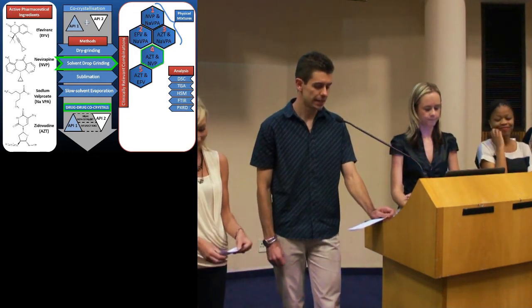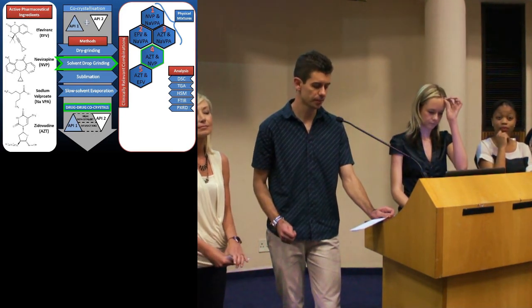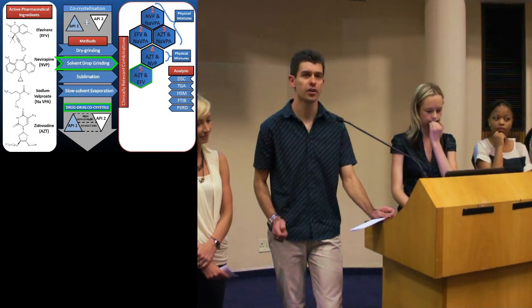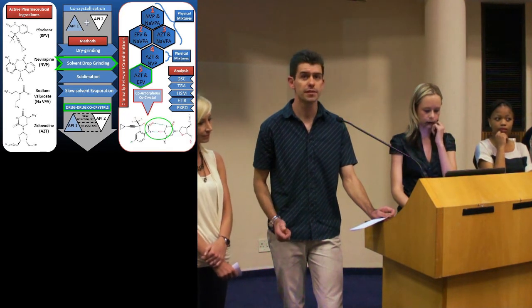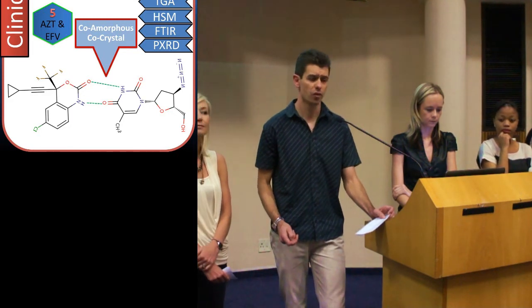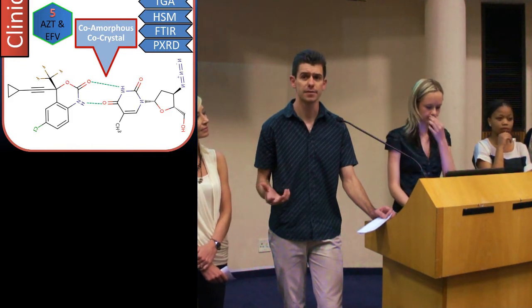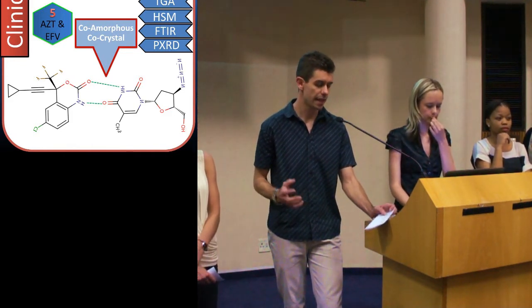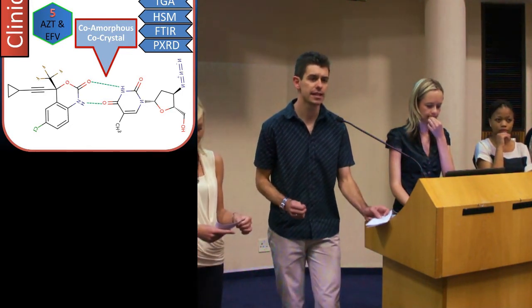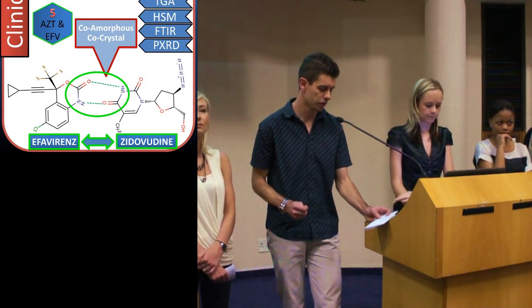We then investigated the possible formation of a drug-drug co-crystal that did not include a salt. Combination 4 proved to be a physical mixture, while combination 5 showed positive results. More specifically, it turned out to be a co-amorphous co-crystal. So what exactly is a co-amorphous co-crystal? It's when crystallization happens between one amorphous substance and one crystalline substance, and they come together to form a co-crystal. The most likely site for this interaction was between the amide of efavirenz and the carbonyl of zidovudine.